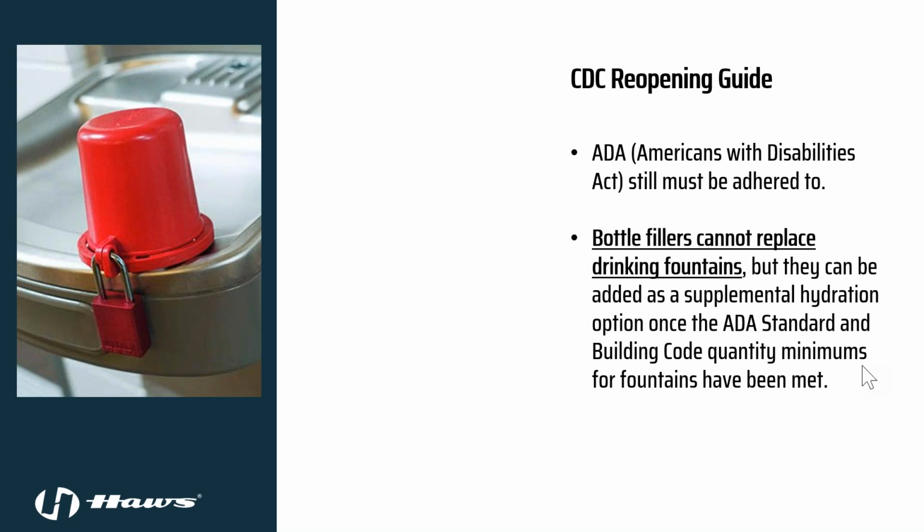So a lot has been going on since COVID. A lot of changes with building elements within facilities, a lot of code requirements. Obviously, the idea is to stop touching products where many other people could be touching it and potentially spreading the virus. But what I will say is that the CDC provided a reopening guide recently in relation to what you should and what you shouldn't do for different types of building elements to make sure that we are still providing the proper accessibility. What they told us, specific to drinking fountains and bottle fillers, is that the ADA standard must still be adhered to.